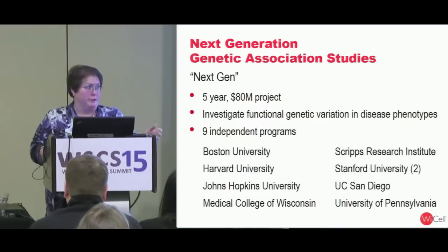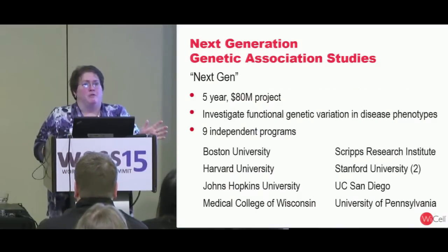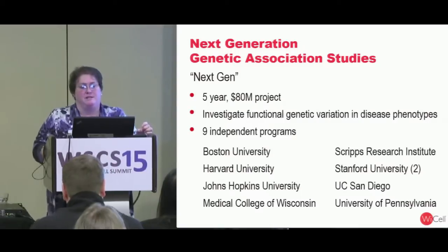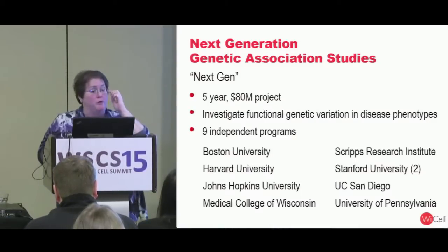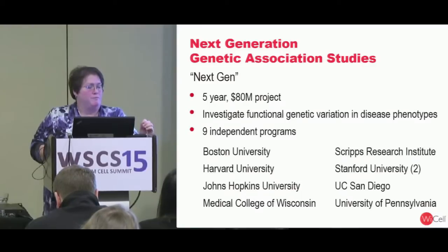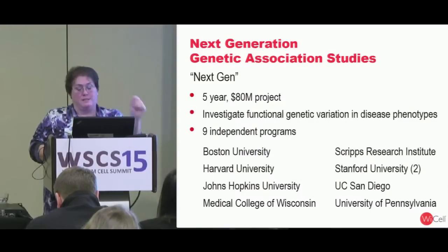For those of you unfamiliar, the Next Gen project, or the Next Generation Genetic Association Studies, is a 5-year, $80 million project funded by the US NIH National Heart, Lung, and Blood Institute. The purpose of this study was to investigate functional genetic variation in humans and the effect that it has on disease phenotype across a very diverse set of patients.